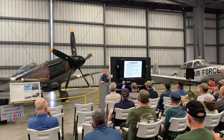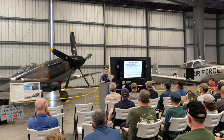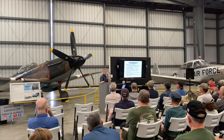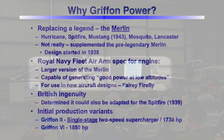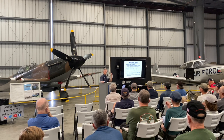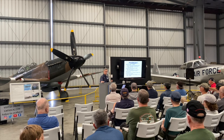And I found it interesting that the genesis was from the Royal Navy. The Fleet Air Arm in the late 30s looked ahead and said, let's get another engine design to handle some of our new aircraft designs that are starting to meet the drawing boards and maybe get into prototypes. And we need it capable of generating good power at low altitude. Well, talk about subjective. What is good power at low altitude? But that's what started it. So Rolls-Royce got busy and started designing the Griffon engine.